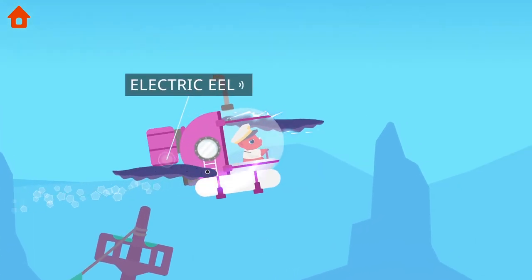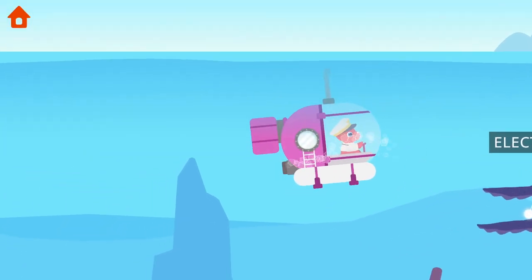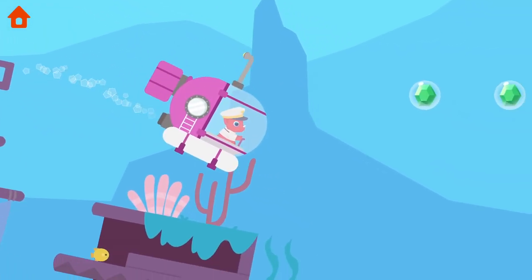Electric eel. The electric eel is known as a battery. Electric eels can stun big prey easily with strong shocks, as if from a stun gun.